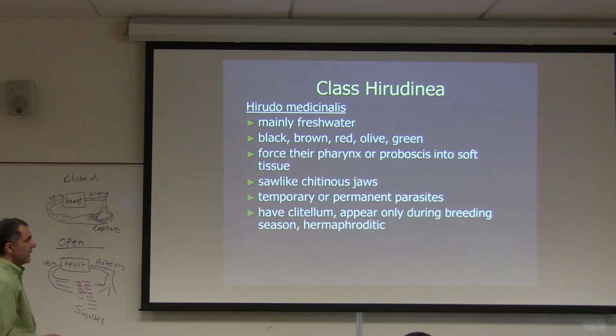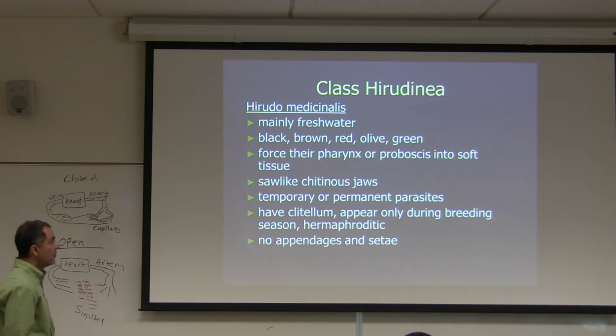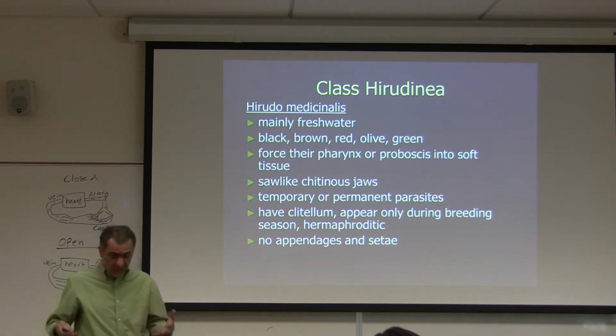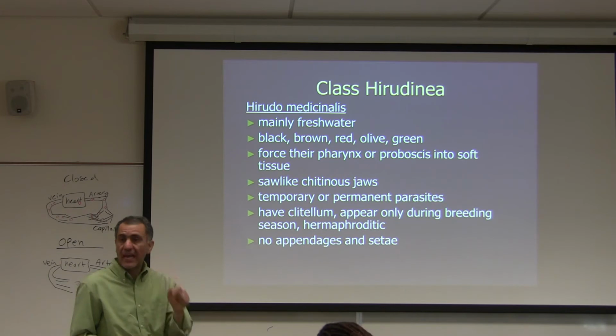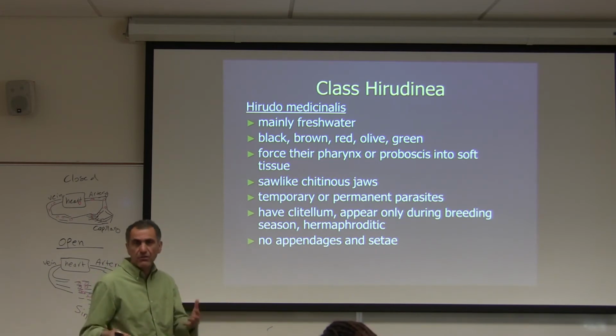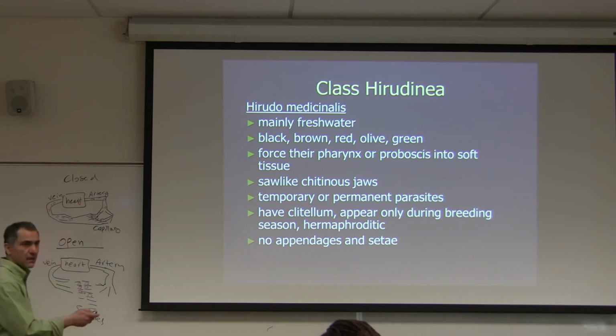They have a clitellum, which appears only during breeding seasons. Hermaphroditic, it means they're monoecious, and no appendages or setae. They usually do not have any setae. But when you look from outside, you will see the annuli in some species. But internally, really, they don't. They're not that segmented like their cousins.